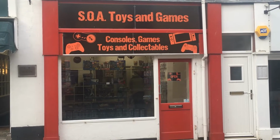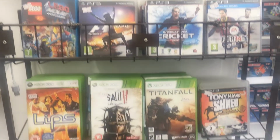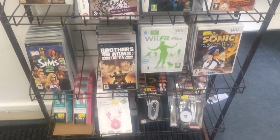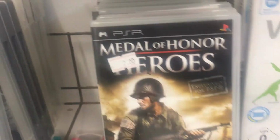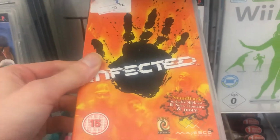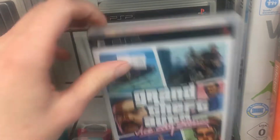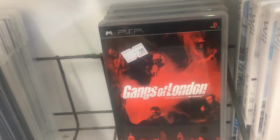Next up we have SOA Toys and Games in Truro. This place newly opened up where Acorn Records used to be, which was a gaming shop featured on a previous episode of Game Hunting, which has unfortunately closed down since. And the bad news here is that this place also closed down since the filming of this video. I'm starting to feel like I could be cursed. I certainly hope that's not the case, but we'll see how my luck runs with Game Hunting here.